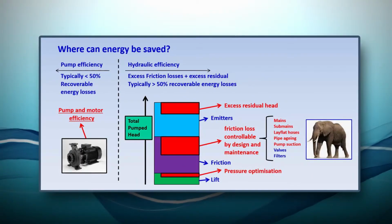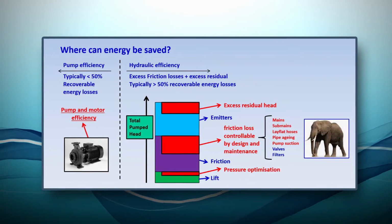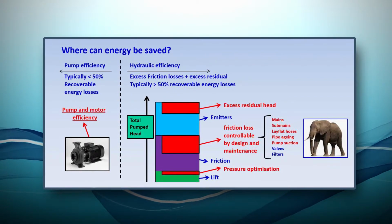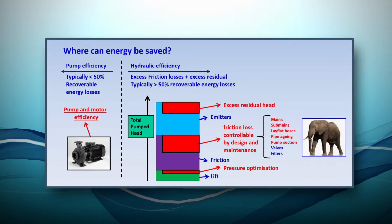But all pumps these days are very efficient. So what's the difference between pump efficiency and pumping system efficiency? The answer lies in the hydraulic efficiency of the whole pumping system. When designing for improved irrigation energy efficiency, especially for future farm upgrades, improving hydraulic efficiency alone could yield more than half of the total potential energy savings in an irrigation pumping system.